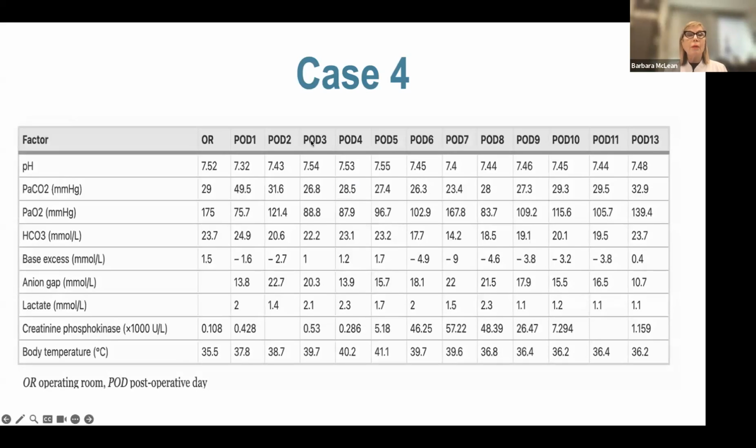Now, we know when we take a look at her, so look at her data here. She was very nicely kind of alkalotic. She maintained her pH, but she only maintained her pH because she was blowing off CO2. Her bicarb dropped. Her base was in significant and profound deficit.